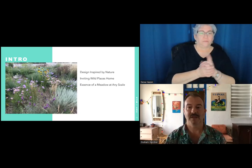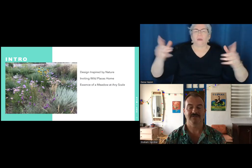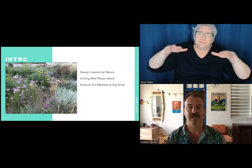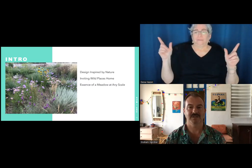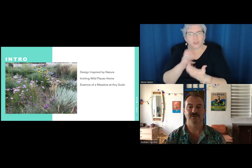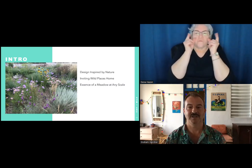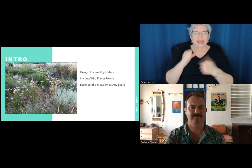Many people think of meadows as large, open, wild spaces or acres of agricultural land. Here we will distill those vast landscapes into plant collections that fit your site. Squint your eyes and transpose that texture, energy, and seasonality into a tiny corner or an entire lot.